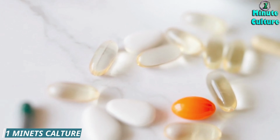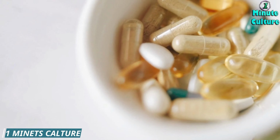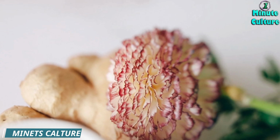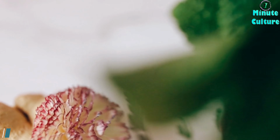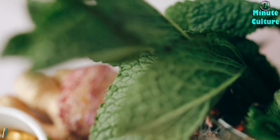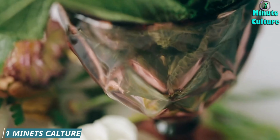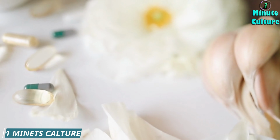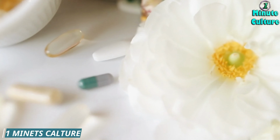Vitamin D. Vitamin D is a hormone that helps your body absorb calcium and phosphorus, which are important for your bone health. It also helps regulate your blood pressure and inflammation, which can affect your cholesterol levels. You can get vitamin D from sunlight, fatty fish, eggs, fortified foods, and supplements.